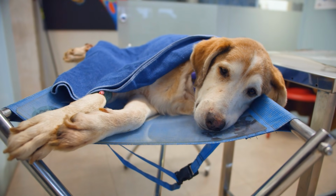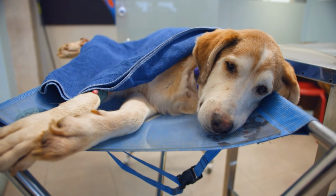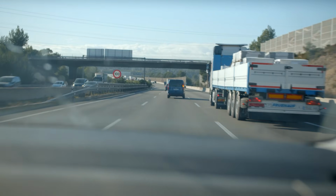Now today, you're gonna see just how terrible this fracture is. Yesterday, we went to get her, we took her to the hospital, and I tell you, her condition is much worse than I anticipated. Have a look. Here it is.